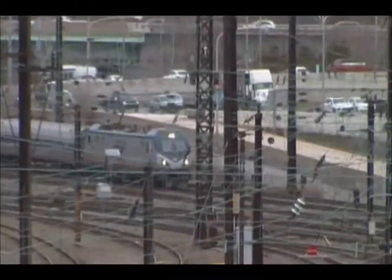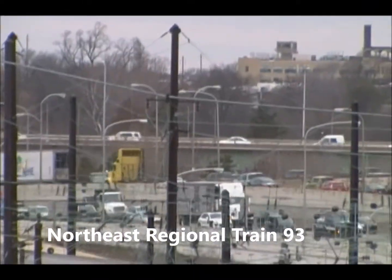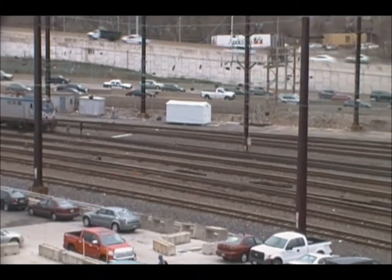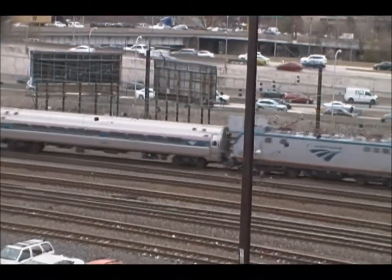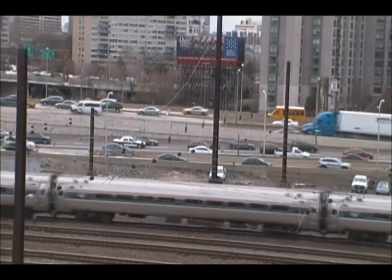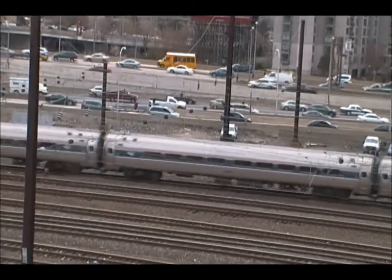Here we got Crescent Train 19 coming in. Should be a Crescent. No, it's a regular Regional. How about that? It's a regular Regional. We got ACS 64, 659. I will try and figure out which train this is as we continue to go. More trains, more action to come. Yeah, this is a regular Regional. I must have missed 19 by now. Alright, more trains to come.